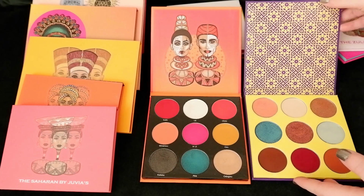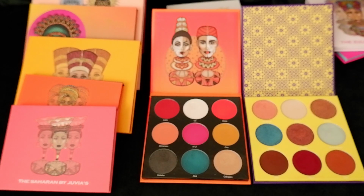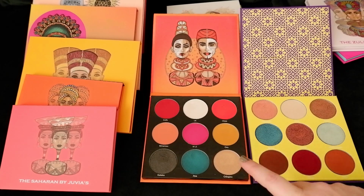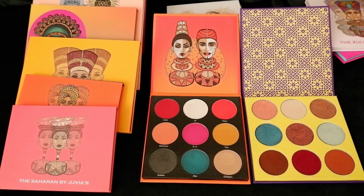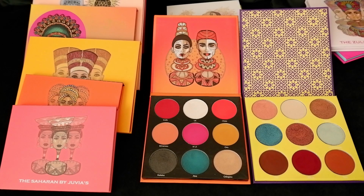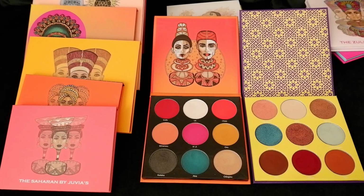And then we're moving on to some Juvia's Place palettes that are my favorites. The next 4 that are coming up, I feel are super unique, but some of these have been discontinued. Apart from the festival, the other three I'm about to show you can be very hard to find. They are also more unique color stories, I feel, not only to Juvia's Place, but to the makeup market in general, which is probably why they are phasing them out. I definitely see Juvia's Place going in a slightly different direction this year, especially based on the releases they did in 2020. So I don't think they really have space anymore for this kind of more unique color story. But I really like these.